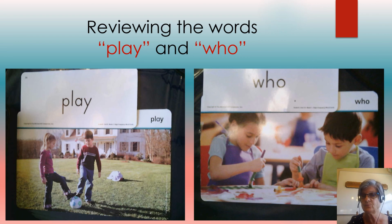Now, before we point to the small word, let's look at the picture underneath. I wonder who is painting. I used the word who in my sentence, didn't I? Actually, I wasn't asking. I wonder who is painting. Let me say something else. Who is painting? I'm asking a question now. Who is painting? Looks like the boy and the girl are painting.